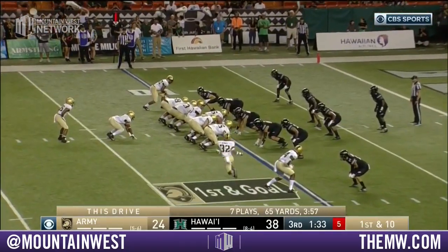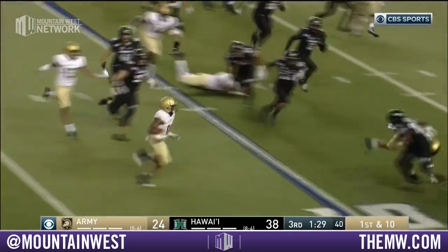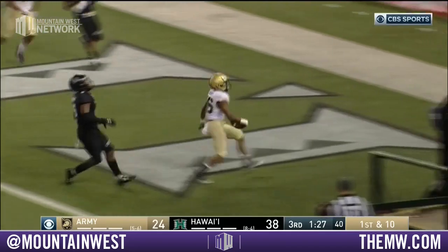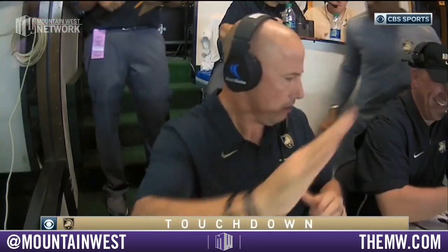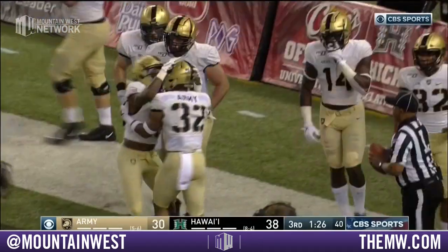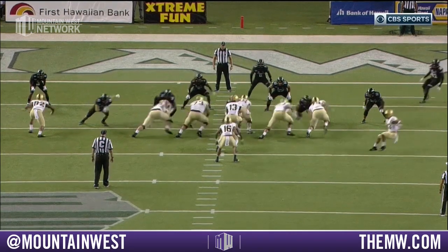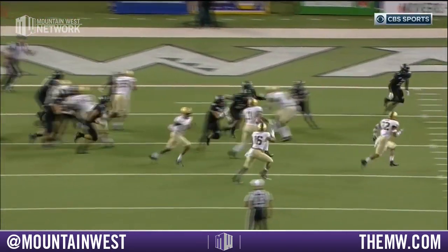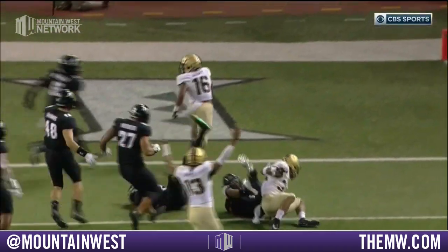Hobbs in motion. They stay out now. There's the pitch. And a block and a touchdown. Malik Hancock. Herbie. John Hancock. It's Herbie Hancock. Touchdown Army. It's just an option to the right. Hancock's the setback. Watch the block by Hobbs 32 right there. Beautiful. So well done. Hancock.